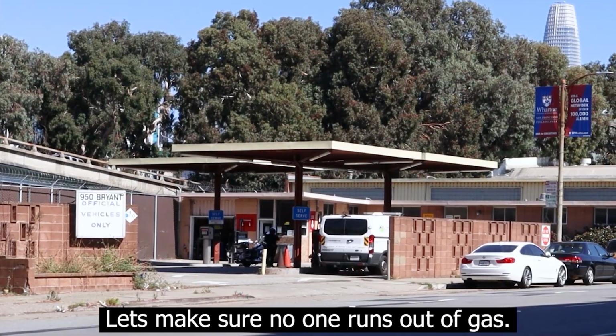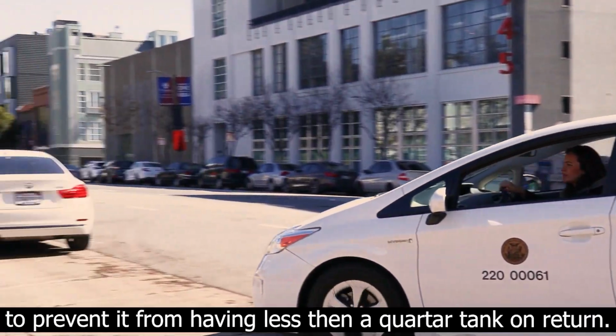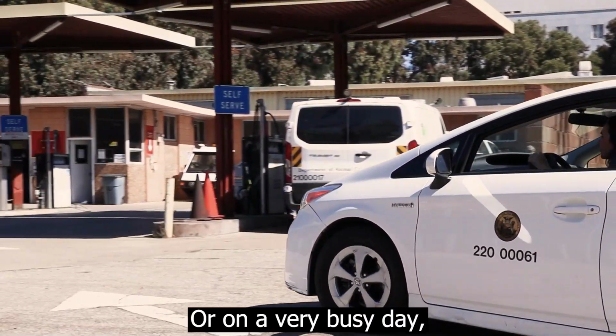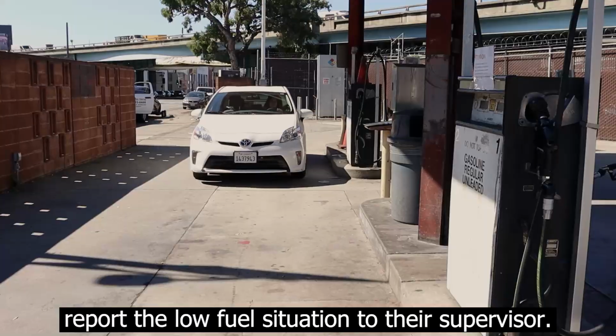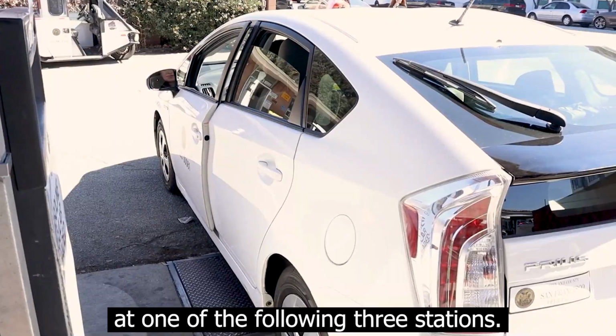Let's make sure no one runs out of gas. Every driver must either refuel their vehicle enough to prevent it from having less than a quarter tank on return, or on a very busy day, report the low fuel situation to their supervisor. Department vehicles must be refueled at one of the following 3 stations.